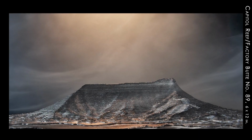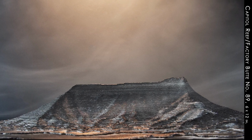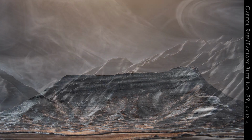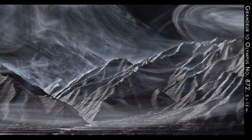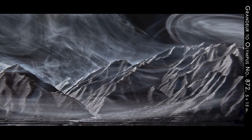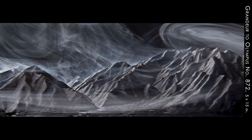So during this pandemic time, I've been working from home, probably like most of you. And so I've been photographing the landscape, and the landscape of our area here in Utah. The way I've been doing this is maybe a little bit unique. I've been taking U.S. Geographical Survey data and constructing mountains using my 3D printer.